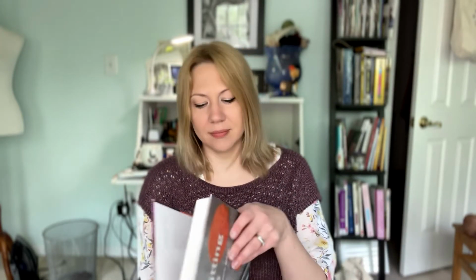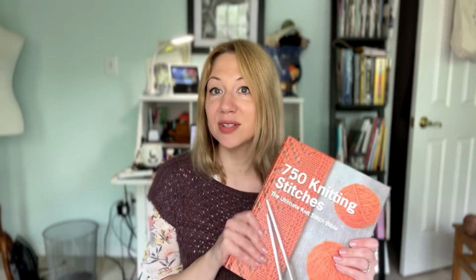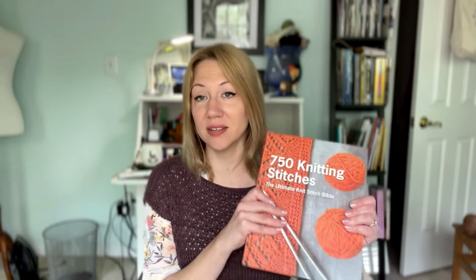Let's see, this is published by St. Martin's Griffin. So I think this is widely available, at least throughout the US, and it's a good solid stitch dictionary. That said, if you prefer charts, there are no charts in here, so it is all written. Now, if you are looking for a little bit of a more specific stitch dictionary and you like cables, I cannot recommend this book enough.